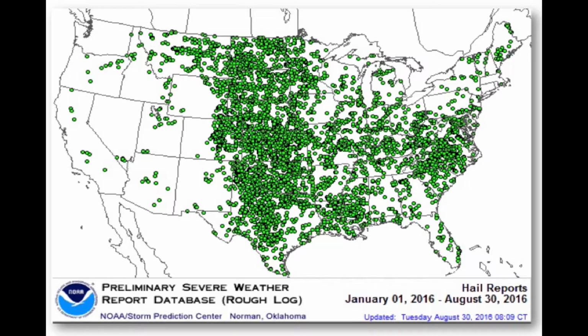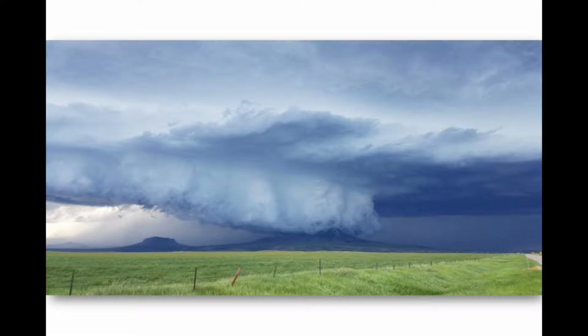This map is from the Storm Prediction Center and shows where hail has been reported so far this year across the United States. And the Northwest Farm Credit Services have been receiving reports of hail damage in Montana that have ruined some of the sugar beet crop that's grown there. Hail from storms like this one can destroy the sugar beet foliage and ruin the crop.